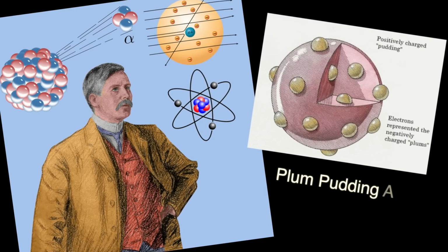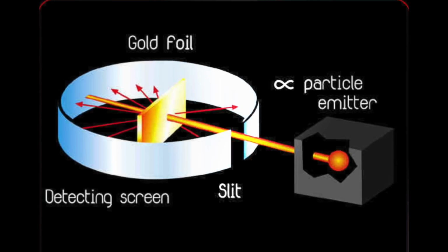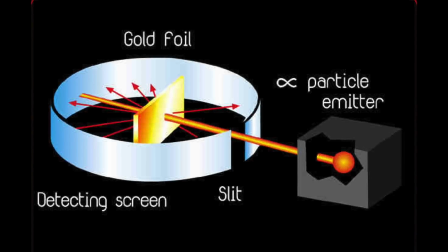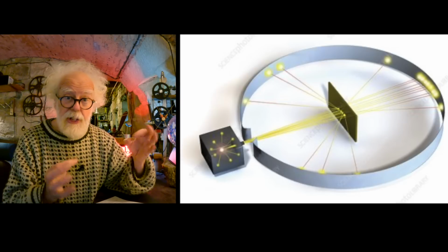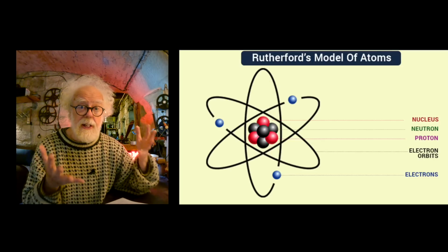He was busting the myth that atoms were a plum pudding stuffed full of particles. He devised an audacious experiment by firing alpha particles at solid gold. He looked, waited, and counted all the alpha particles that bounced back. What Rutherford discovered changed history.